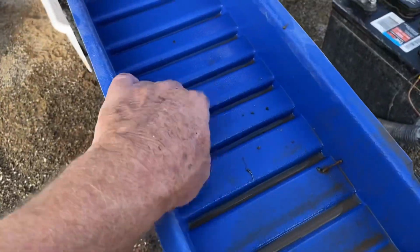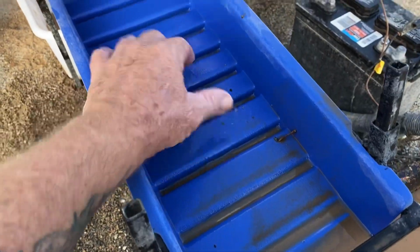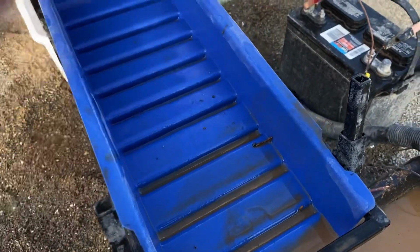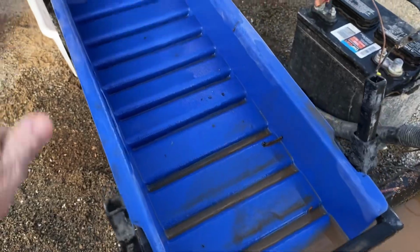Drop riffle sluice. It's got some pretty aggressive drop riffles in it, but that's all it is. It's easy to clean up, that's for sure. There'll be a link on the website. I'll put a link down below if you want more information about these here. But pretty good. Pretty nice.